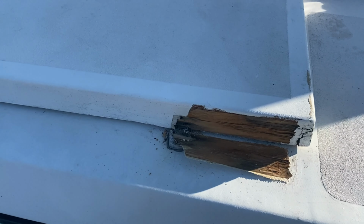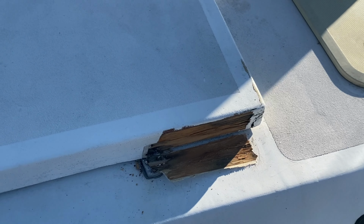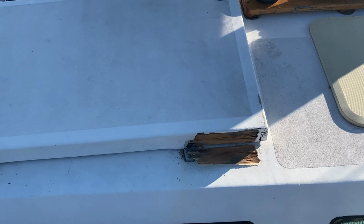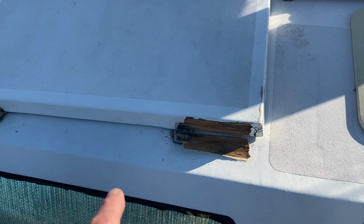Boat after the second or third hurricane. I've lost count. So here's what we got. Wind came opposite direction that we anticipated. Top speed was 86 miles an hour, and it ripped this hatch off.